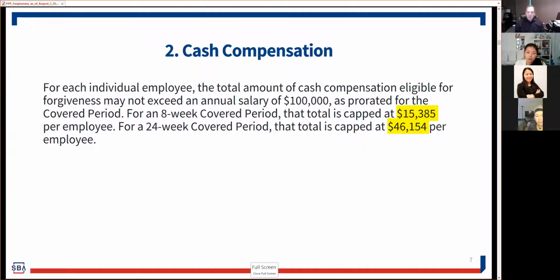So this became a problem with a lot of independent contractors. They got $20,832. And somehow the SBA threw this curveball in, and they were showing an 8-week cover period, and they said, well, you're only forgiven for $15,385. But then they came back and said, but you approved me for $20,832. Do I have to pay the rest of the loan? And what the banks were doing is they were just changing the coverage period from 8 to 24 weeks so that the full $20,832 would be absorbed. Next slide, please.